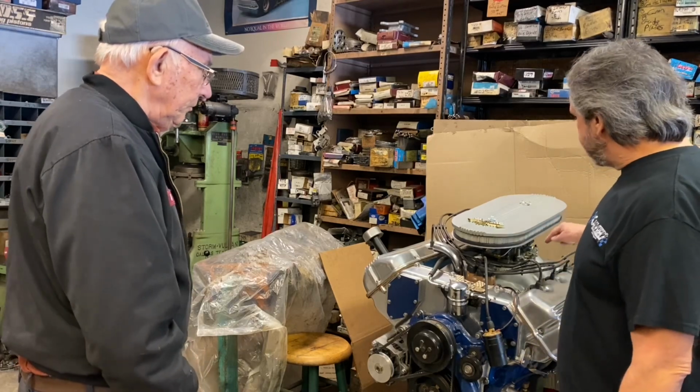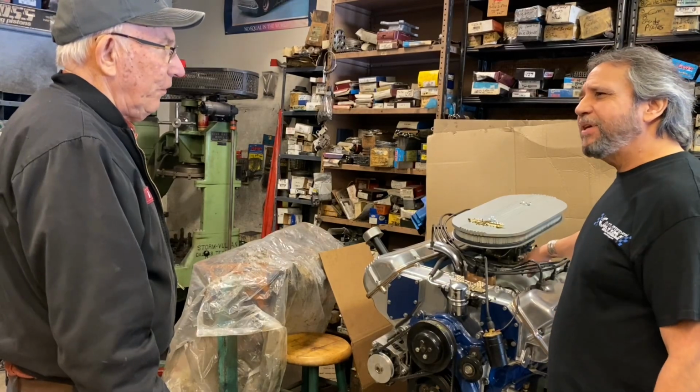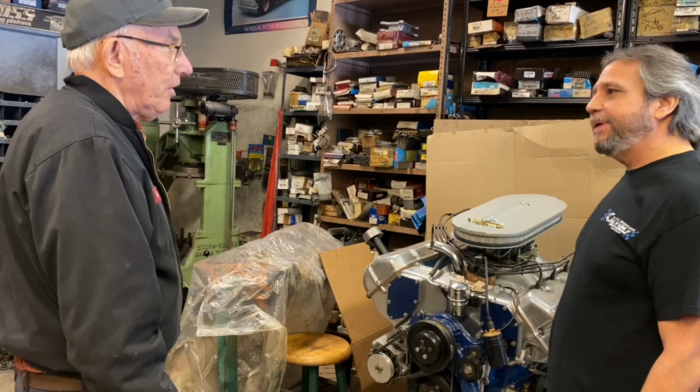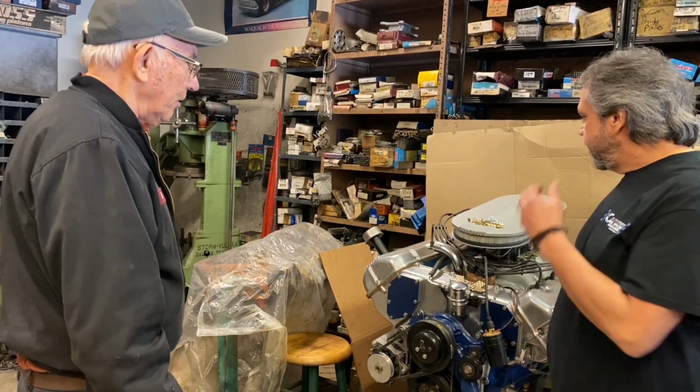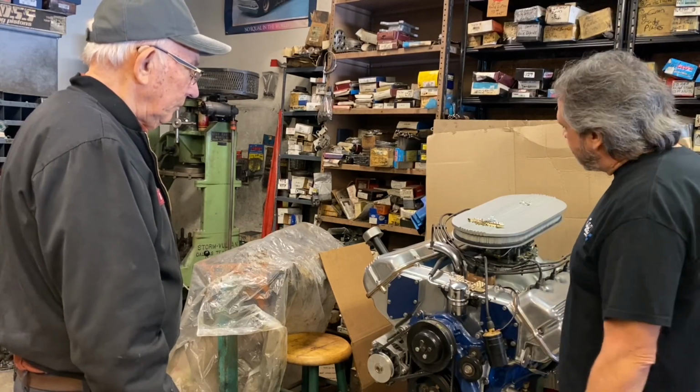I just saw one of these intakes on sale on Facebook, I think. Did you see that one? Yeah. What was it, like $1,500? No, $4,500. Oh, wrong. They wanted $4,500 for it. Did they really? Damn. I know. Single 4-barrel. That's crazy.